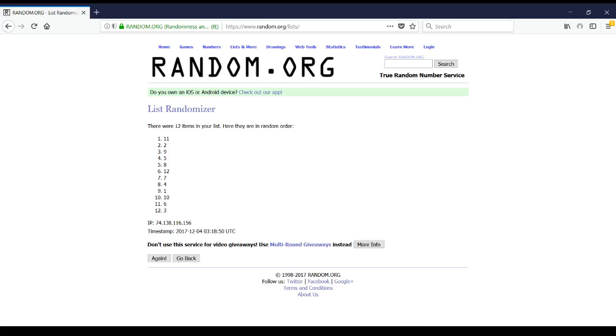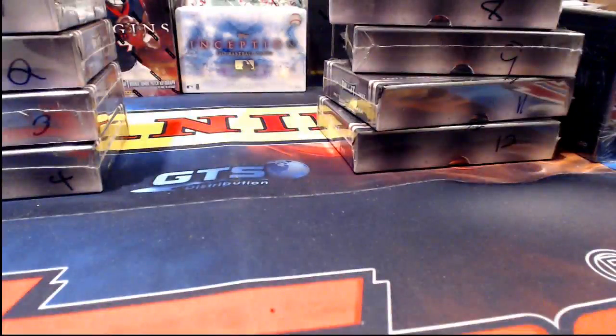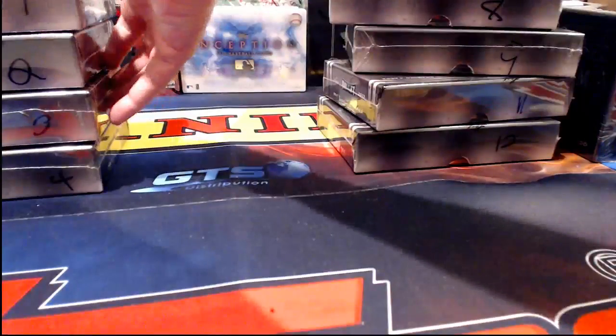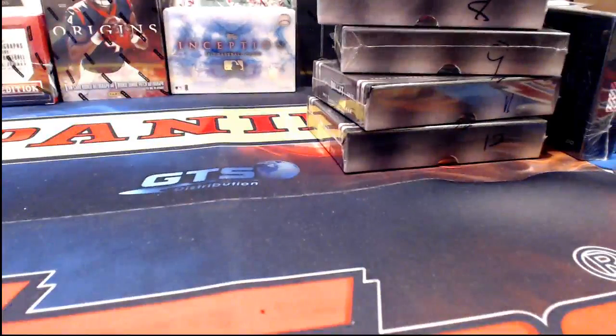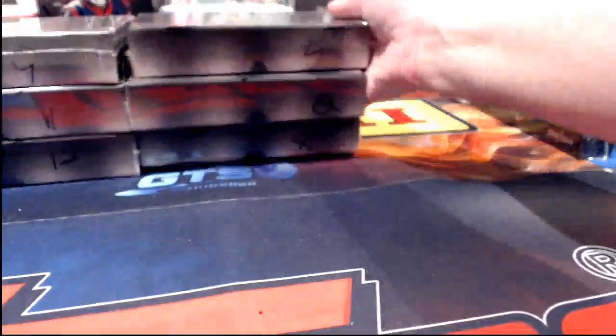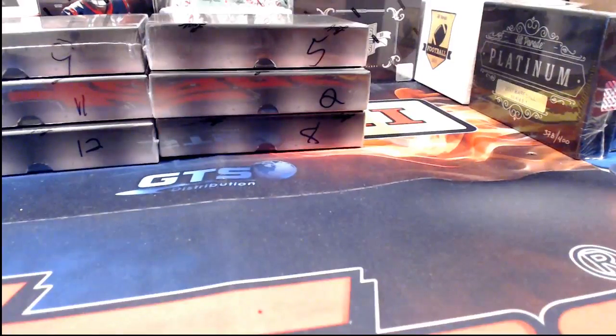Okay. Let me get us all back on the same page here, and let me start putting these together. So I need 8, 9, 11, 12. Whoops, I needed 9. Took 9 away. Didn't mean to do that. And then what else was it? 2 and 5. And I just took 5 and stacked it too, didn't I? I'm not doing too well tonight. I'm not keeping track of what I need to be keeping track of. Okay, so they're not in the right order, but there are our 6 boxes that random chose for us this evening.